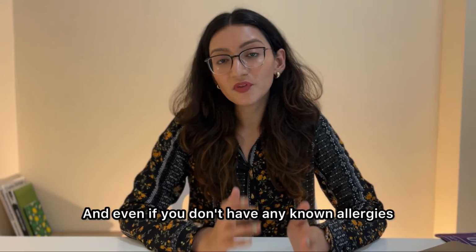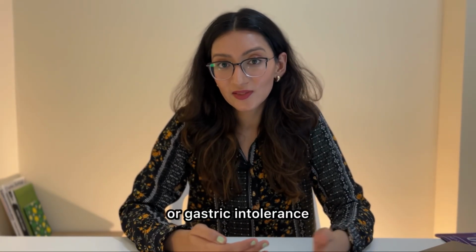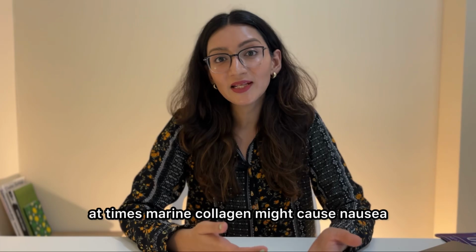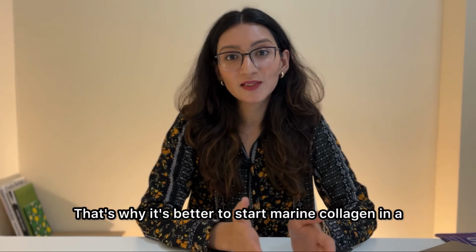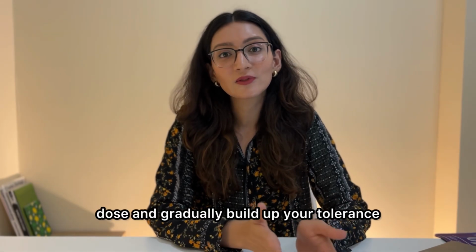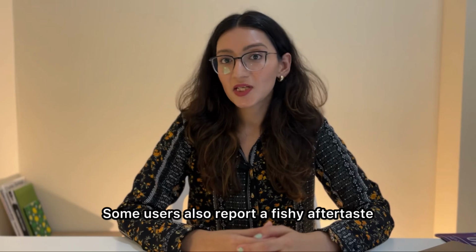collagen. And even if you don't have any known allergies but tend to get irritable bowel syndrome or gastric intolerance, at times marine collagen might cause nausea, bloating or diarrhea. That's why it's better to start marine collagen in a slow dose and gradually build up your tolerance. Some users also report a fishy aftertaste.